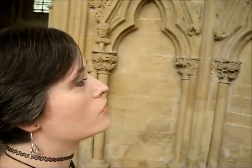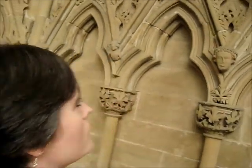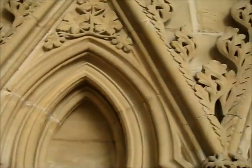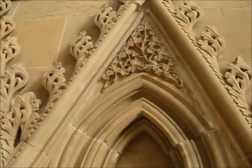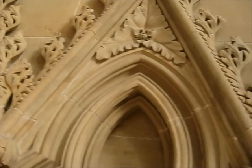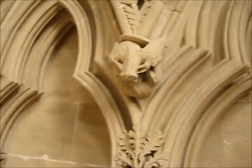And in the chapter house, it is well known for the amount of leaves that this building uses. There's a lot of green men of the forest, lots of them, almost above every seat, I would say. Oak leaves and ash, hawthorn, very impressive. A lot of dragons. This guy looks like he was got by a werewolf.